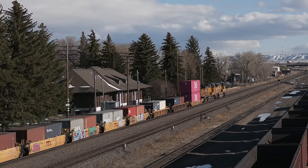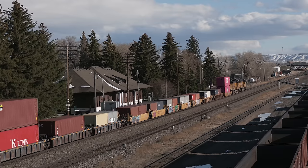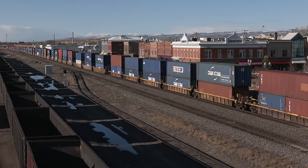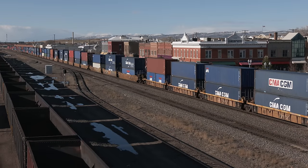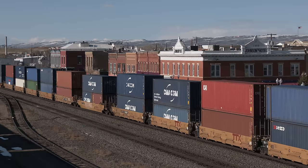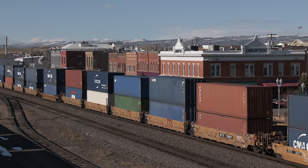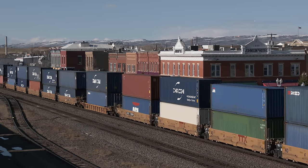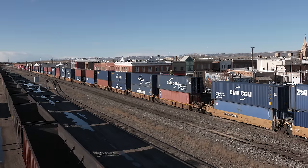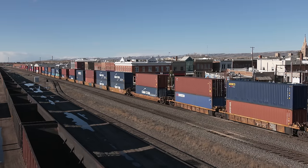You have probably noticed all the new pink containers with the letters O-N-E. It stands for Ocean Network Express and was formed in 2016 as a joint venture between several companies including NYK, MOL, and K-Line. They are currently the sixth largest container shipping business in the world, putting them above Evergreen, Yang Ming, and Hyundai. As O-N-E continues to grow, we can expect more pink containers in the future.